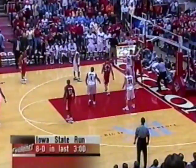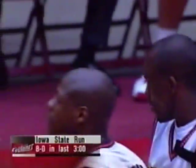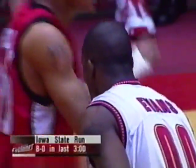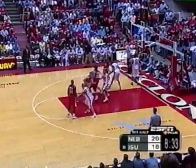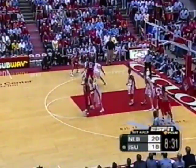Cyclone defense has shut Nebraska down, and they tipped it away right there. It'll be Nebraska ball with 19 left on the shot clock. Pretty productive 3 minutes now for Iowa State to get back into this ballgame. Shane Power returning to the floor now for Iowa State, replacing Horton. Shane Power, a freshman from Crown Point, Indiana, worked on his shooting all summer with a guy named Rick Mount, who knows a little bit about how to shoot a basketball.